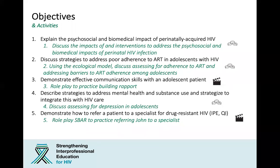Now, consider that maybe his recent viral load shows 40,000 copies per milliliter, and you are concerned about new drug resistance. So how would you refer that person for further treatment? Using ESPA as a framework, you might get the student to practice referring the patient to a specialist for further management.